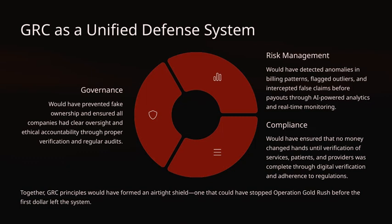Now, let's explore how GRC, or governance, risk management, and compliance, could have acted as a unified defense system to prevent issues like Operation Gold Rush. Starting with governance, this is about having strong oversight and accountability. If we had proper verification processes and conducted regular audits, we could have prevented fake ownership claims and ensured that every company involved was operating ethically and transparently.